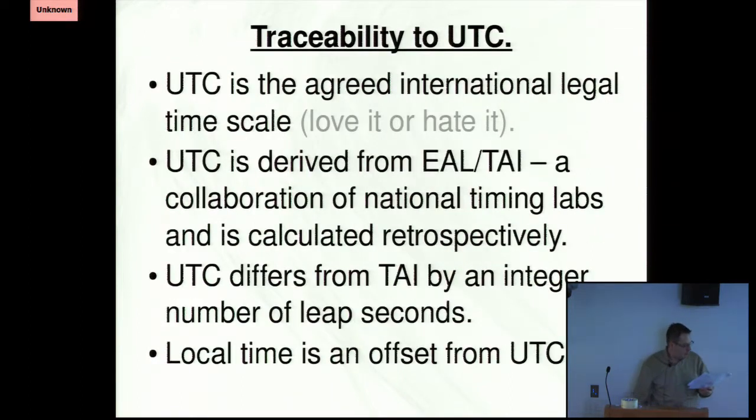If you need to prove the specific time that an event occurred, then your local time needs to track an internationally legally agreed timescale, such as UTC. But there's no real-time version of UTC, only versions for each contributing country. In the case of GPS, it's UTC USNO, the US Naval Observatory.